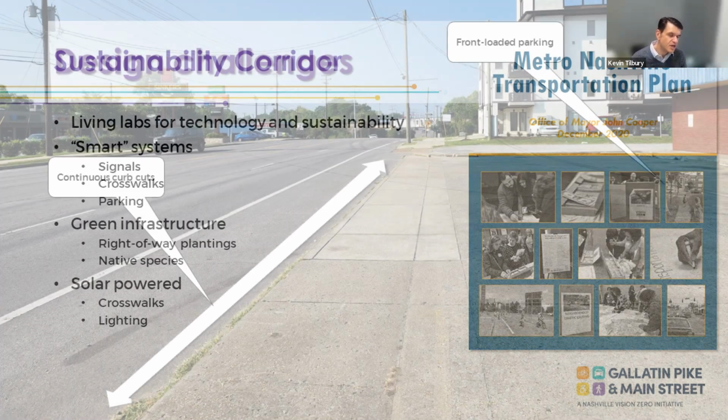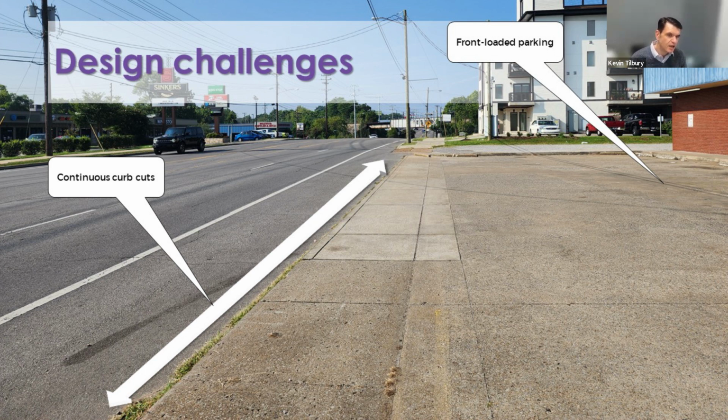Now, some of the design challenges that we're going to encounter, and if you've walked on Gallatin Pike, I'm sure you've seen this. There's a lot of sections where there are continuous curb cuts. No matter where you walk, you're kind of walking in a driveway. And then there's a lot of front-loaded parking. So right in between the street and the building, there's a lot of parking to be dealt with.